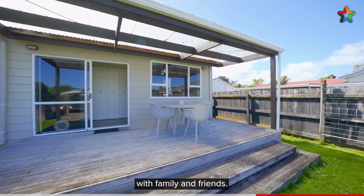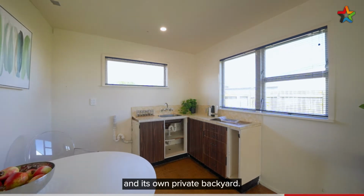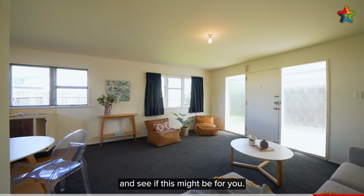with family and friends. At the back of the section is a freestanding unit, which has two rooms, a bathroom, kitchenette and its own private backyard. You have lots of options with two structures on one title, so come and have a look around and see if this might be for you.